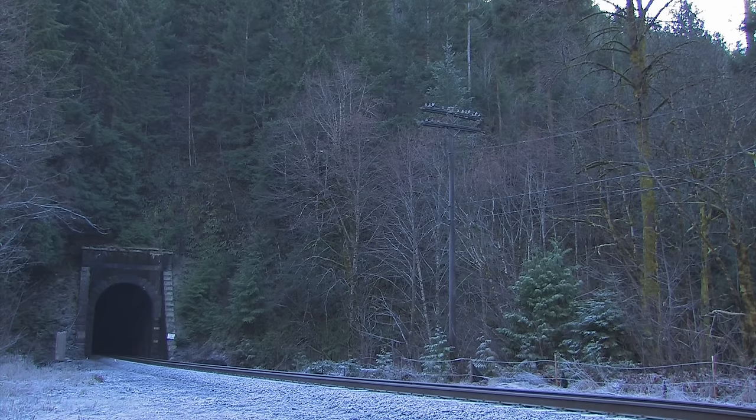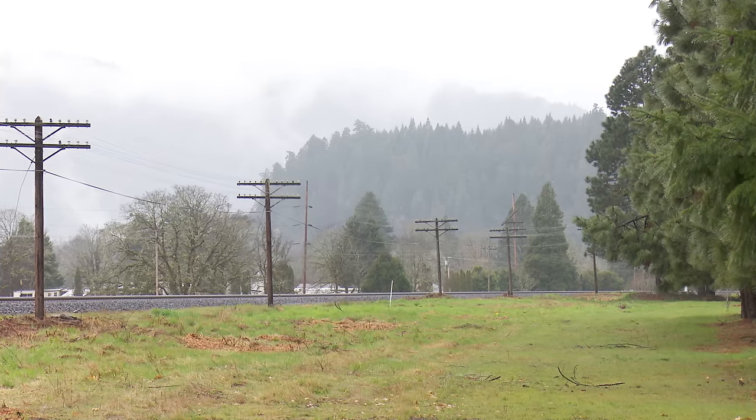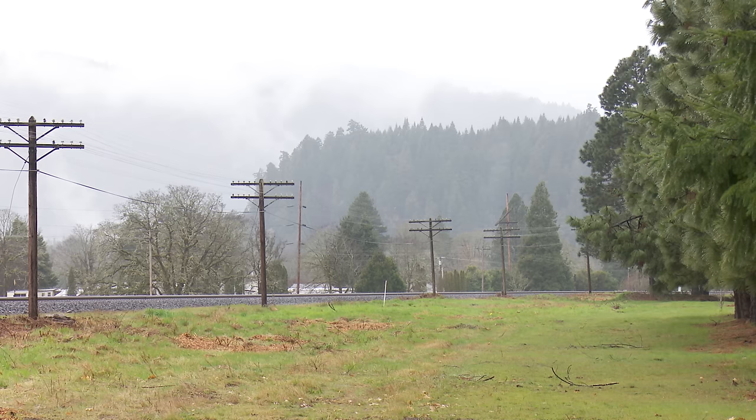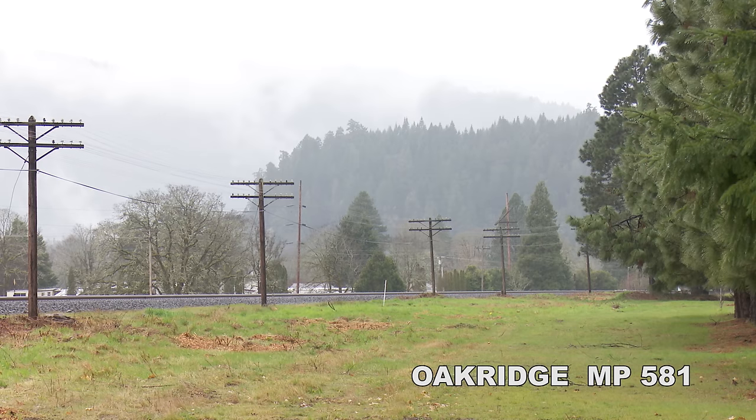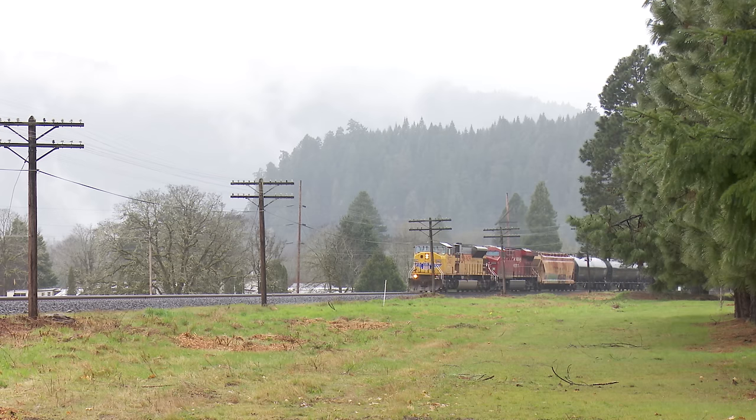The south bore of the tunnel opens at the edge of Oakridge Yard. A train order office existed here called Tunnel, which handled increased traffic brought on by World War II. By 1949, Tunnel was closed and today is no more. A southbound oil train rolls past the old tunnel site and into Oakridge on a cold, rainy day.